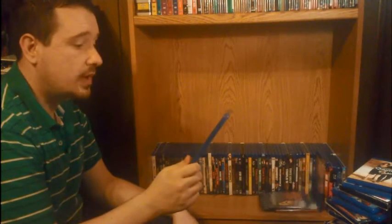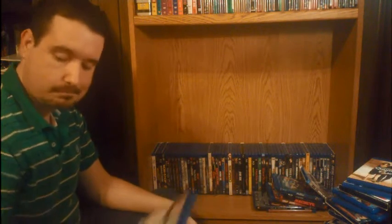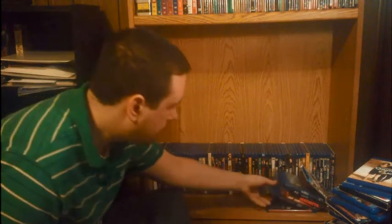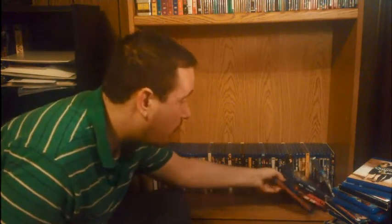Looper, one of the last great Bruce Willis films that we've had. You know, I hope someday he'll revitalize his career again. Classic, The Lost Boys. And no, I don't own the second one, but I do own the third one, the Thirst. Someday I'll probably get the second one, but only time will tell.